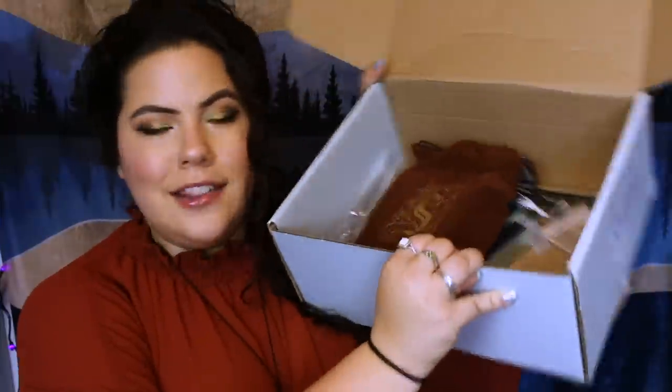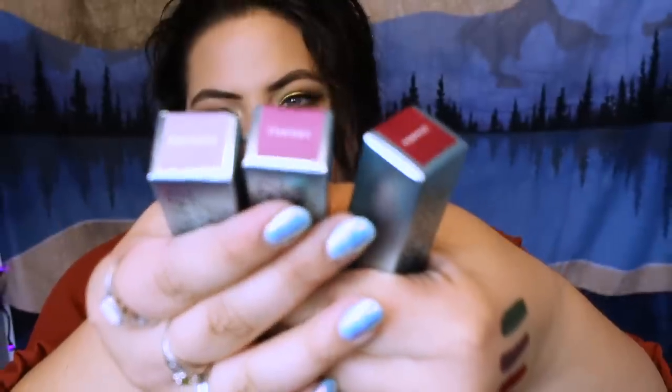So this is what's left in the big box. We've got a Have You Seen This Wizard portable mirror. I have this, and it's still my purse mirror, so I'll be giving this one away. Some Storybook Cosmetics liquid lipsticks. This one's called Horror Fantasy, and then Romance. They look fun. I like the packaging. It's very smooth and shiny.